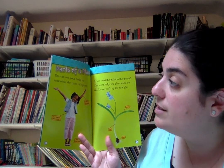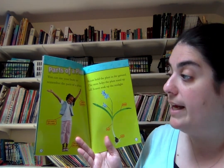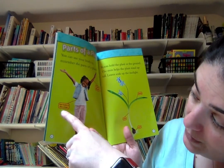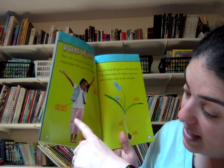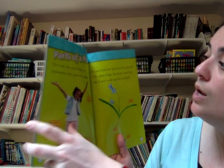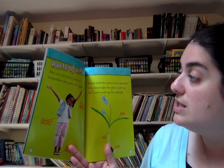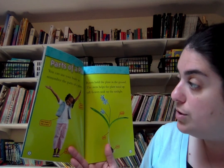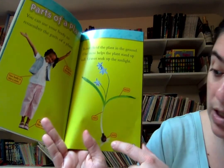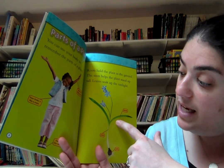Parts of a plant. You can use your body to remember the parts of a plant. So it shows your arms are like leaves. Your body is the stem, and your feet are like the roots. Roots hold the plant in the ground. The stem helps the plant stand up tall, and the leaves soak up the sunlight. So here are the roots. Here is the stem. Here are the leaves.